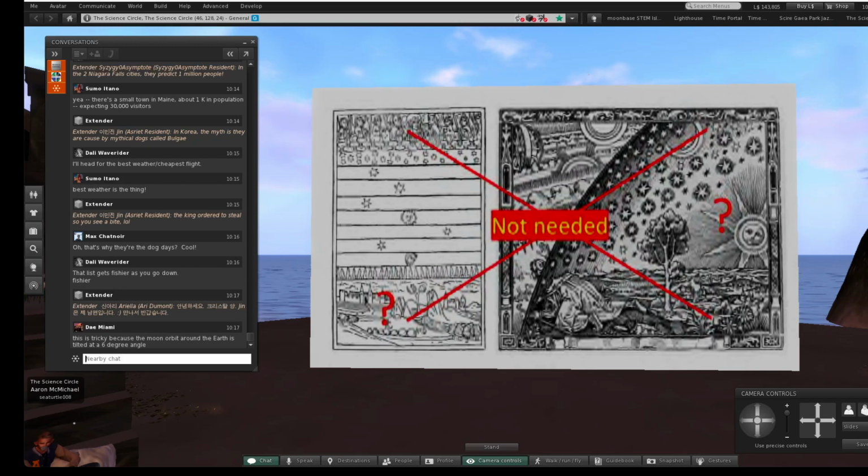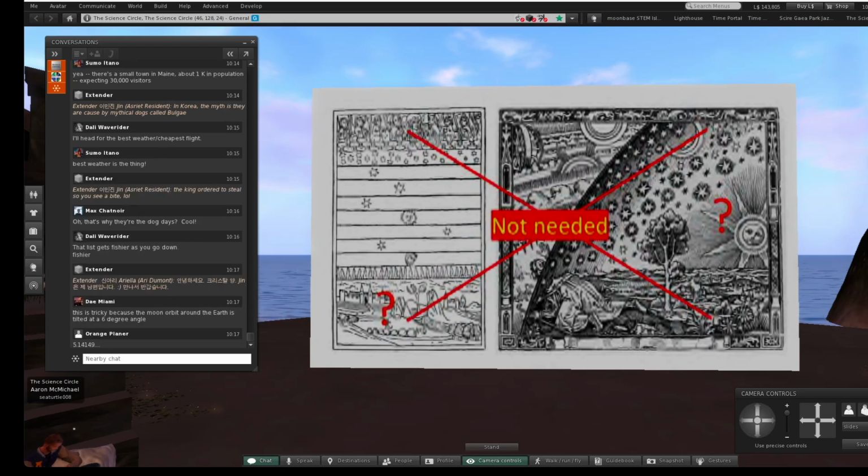5.14 degrees actually for the moon's orbit around the earth, or 6.68 if you count the angle between the pole or the axis. Yeah, 5.14. Okay, very good.